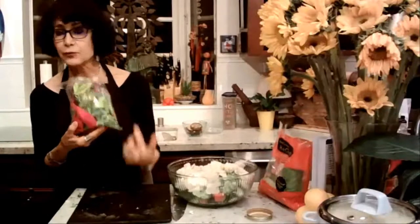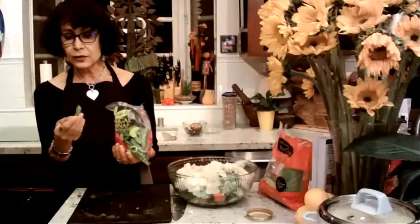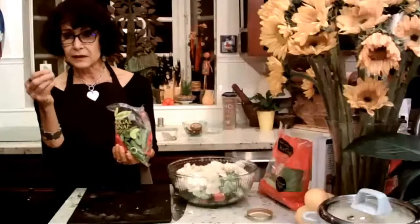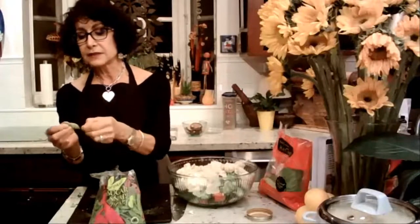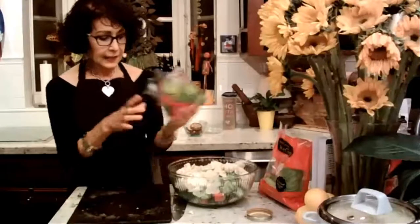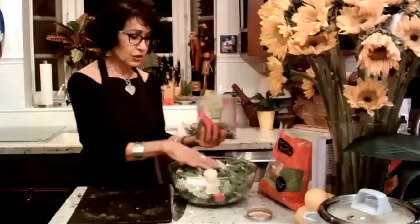Love this at Trader Joe's because they're pre-washed, they're organic, they're sugar snap peas, and the organic ones have that little string removed. If you buy them, for example, right off the bush, they have a stem end, and if you pull up at the stem, you pull off a string. Well, that takes a while. So I like that I don't have to do that. So I'm going to put a bunch of these because they're so flavorful.